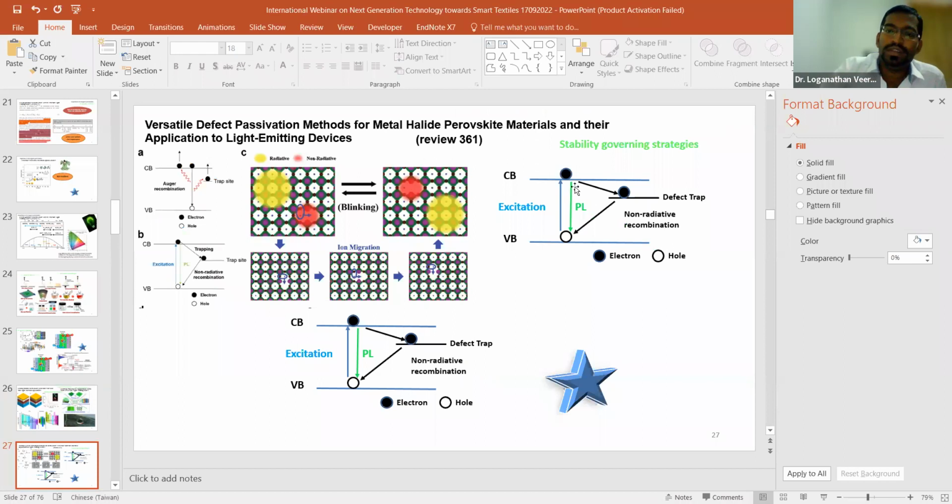And then, stability governing strategies. Here again, the Jablonski diagram is simply denoted. VB is called the valence band, and then the conduction band, excitation, and PL emission. If your morphology has many defects, the perovskite, why are we considering morphology again and again? Because if there are defects or traps on the surface of your perovskite, that will induce non-radiative recombination. Non-radiative recombination is not good for your emission property. If you want to increase your emission, you want to rely on radiative recombination. How to improve your radiative recombination? You should improve your nanomorphology and morphological structures. You should confine your nanoparticle grains or quantum dots. You have to control your morphologies. So this is what is highlighted in this article.